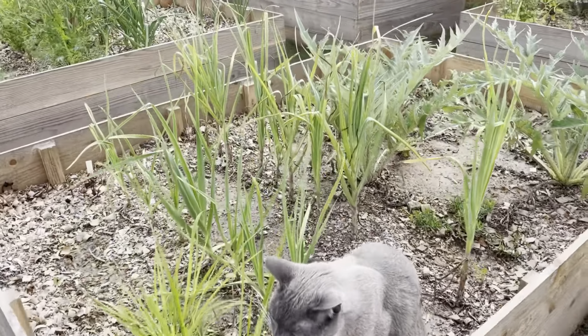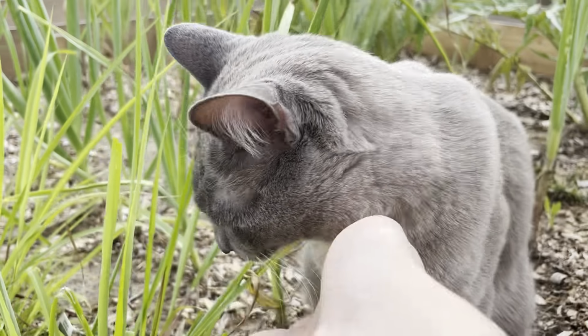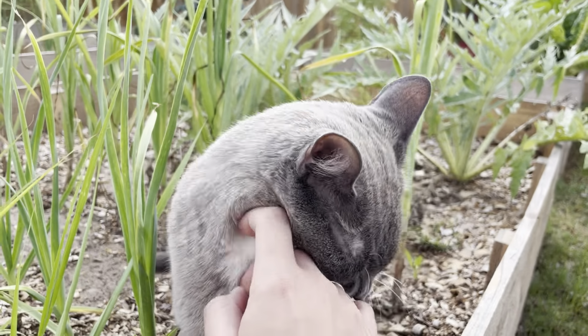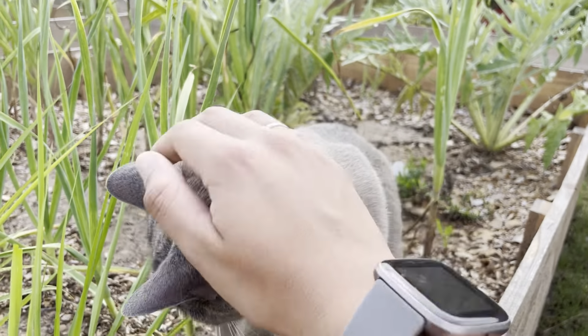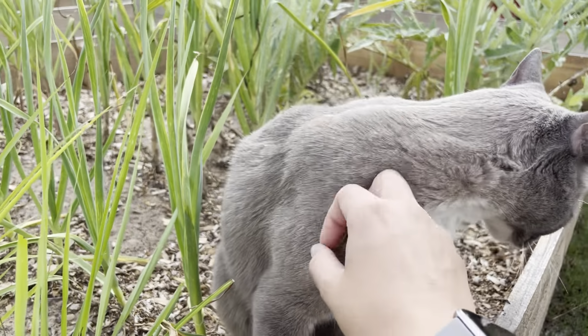Excuse me, sir. Excuse me. That's not edible for you. No, that's lemongrass. That's not for cats. I know you think it is, but if you keep eating it, I'm gonna have to remove you.